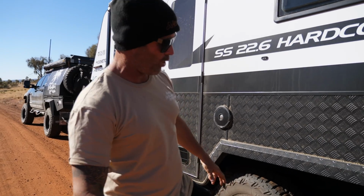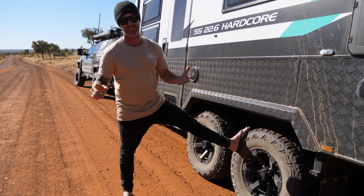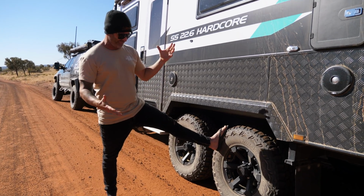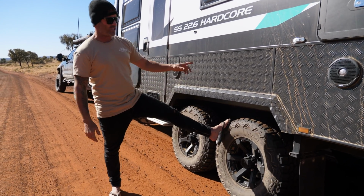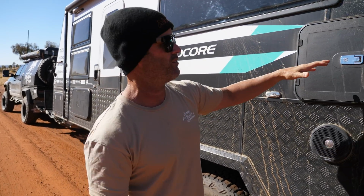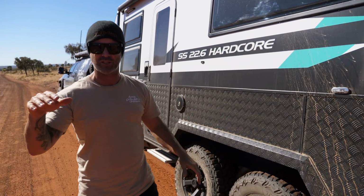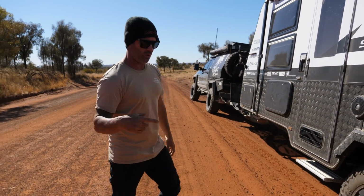So anyway, prep work, tyre pressures, of course. I've dropped the van tyres down to about 30 psi. That's a cold pressure, and I've taken a bit of air out of the bags as well. I've dropped it down, normally to run about 65 to 70 psi. I've dropped it down to about 55, just to make it that little bit softer. And in the truck as well, air pressures.